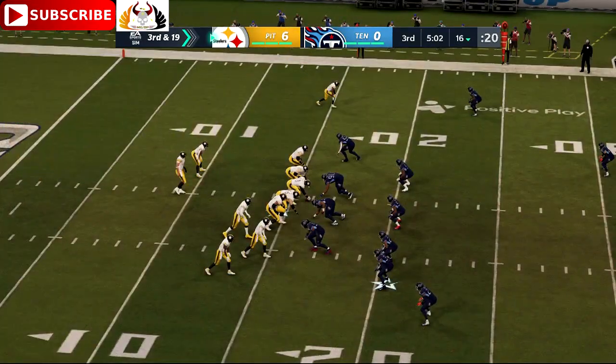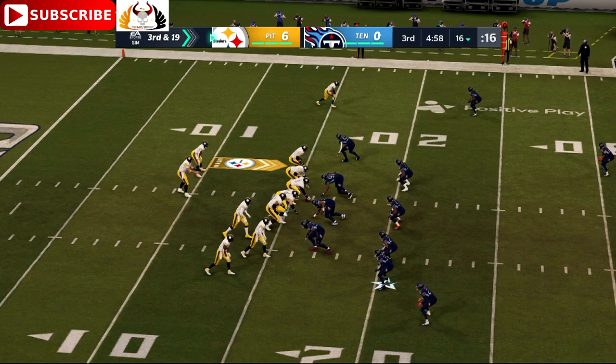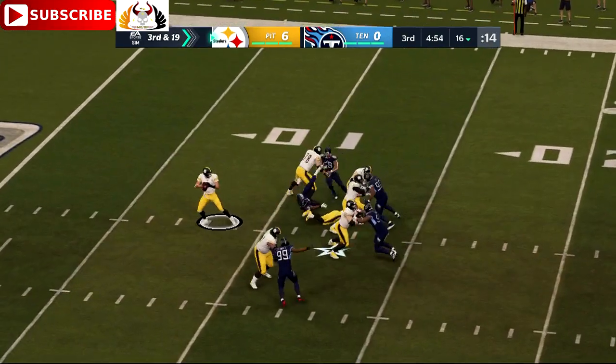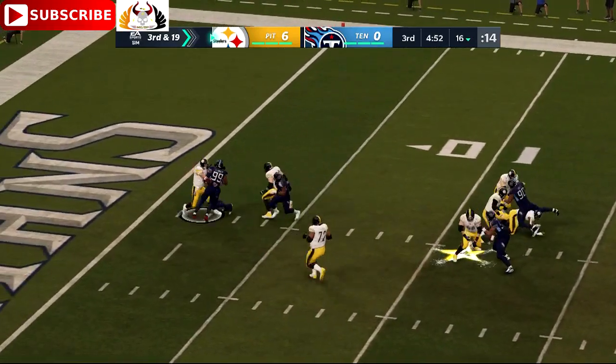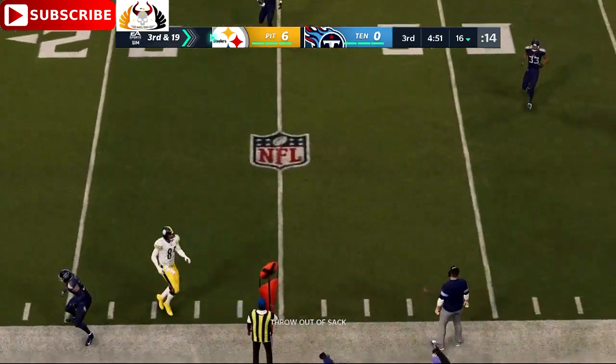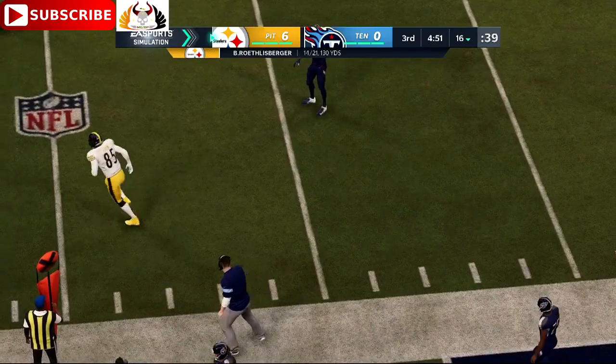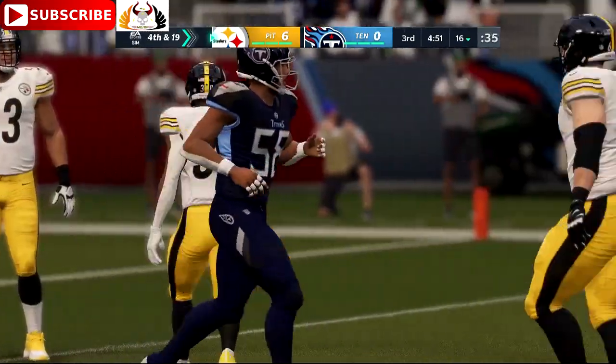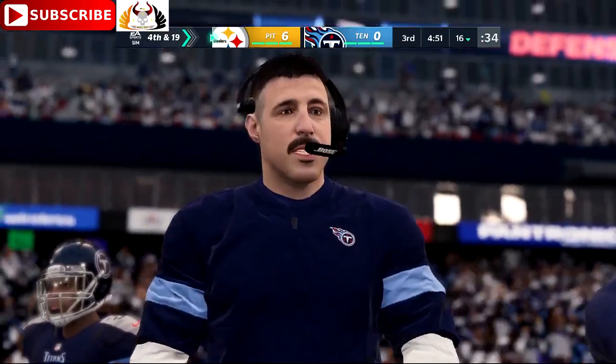So the sack, and now a 3rd and long situation for the Steelers and Ben Roethlisberger. Now Roethlisberger to throw. And that one drops incomplete as he got popped as he was throwing it. That is 3 plays. So good work there on the defensive side for the first drive of the second half.